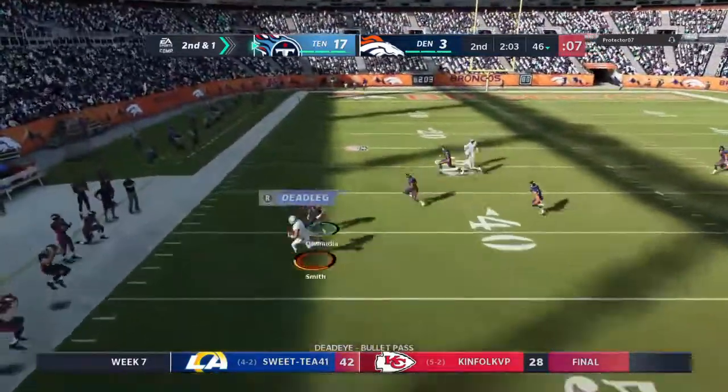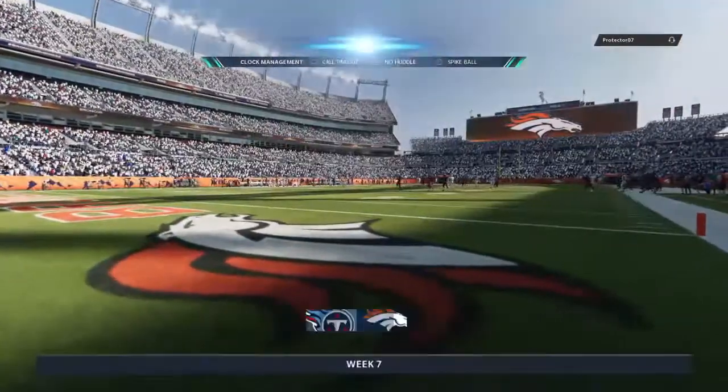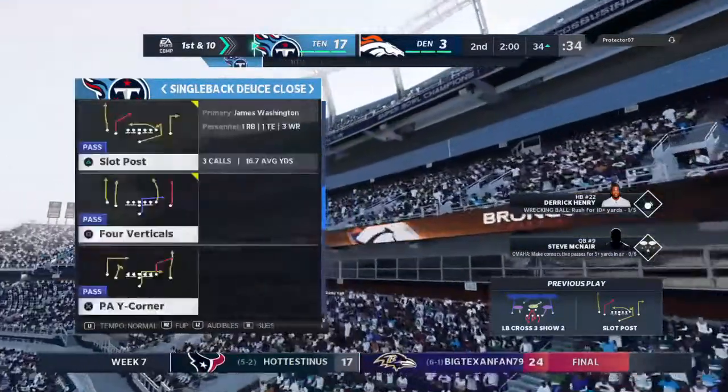Now left side, a completion to his tight end. And they will get him down, but not before he gets very good yardage there, as that will lead us right into the 2-minute warning. That one good for 20 on the catch and run.